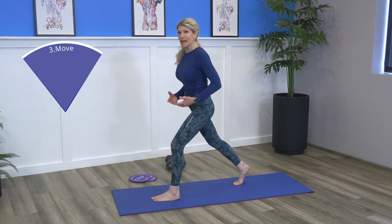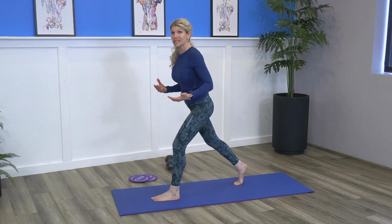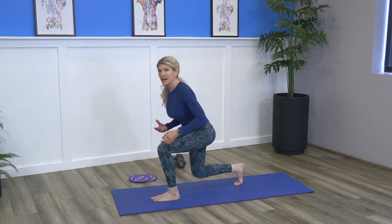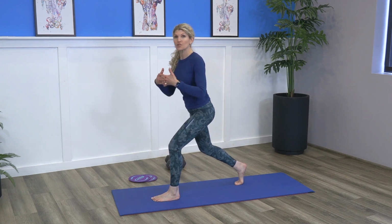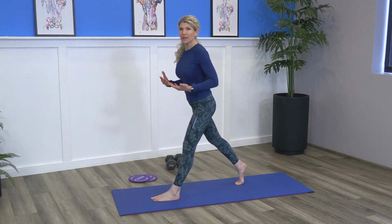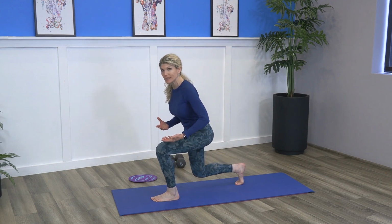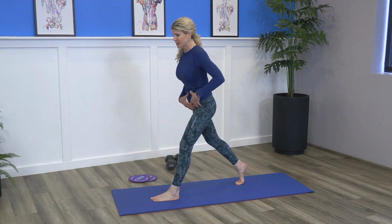Now if you've been working on isometrics, what you may notice is that, oh wow, I can actually go a lot deeper now into my lunge than I could before. This is because I've improved the muscle's ability to contract at a much shorter range doing the isometrics. The isometrics actually give me what's called a carryover effect, and once the body recognizes that that joint is more stable, it will give me more range without a lot of pain or tension.